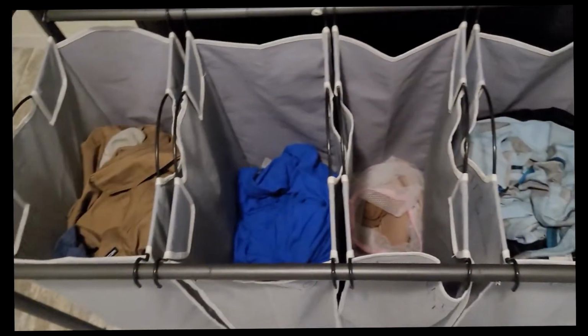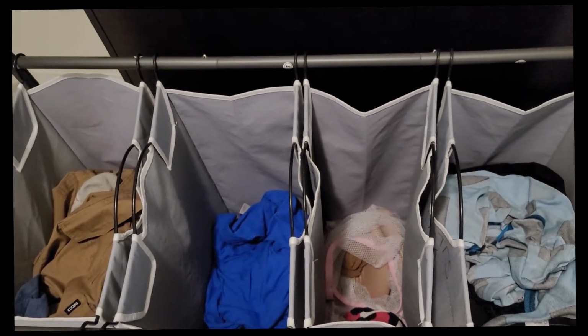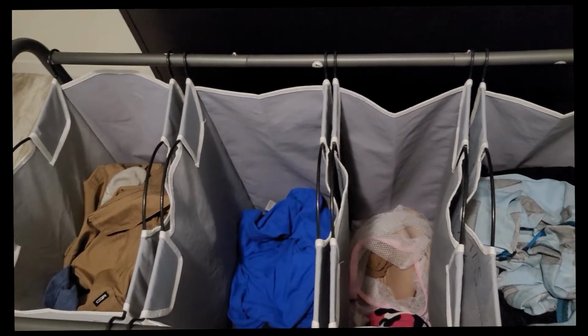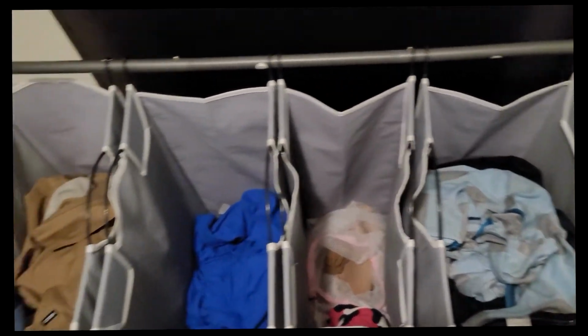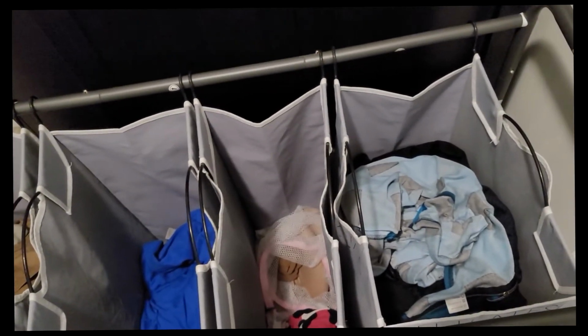I did want to show this real quick because I have not been able to catch up on laundry until this week. I finally did a load a day, and just to show you how much a load a day ends up being in the end as it starts to pile back up. So this is actually the load I'm going to do today because it's the highest. But as you can tell, I've done pretty well at keeping up with it.